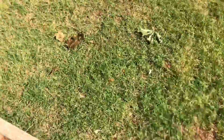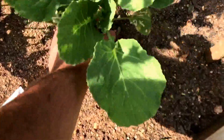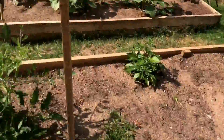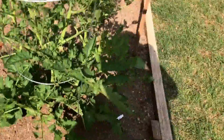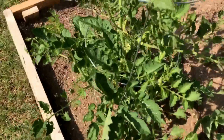Let's see. Here's my cabbage plant that I completely forgot that I even grew, that I had out here. All the other ones got drowned out by rain, and then I ended up accidentally breaking over a few of them that were left. So it's important to get rid of grass that's growing up too.